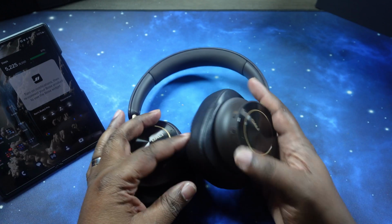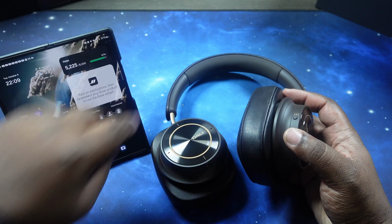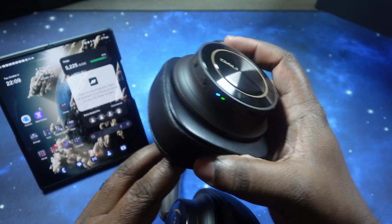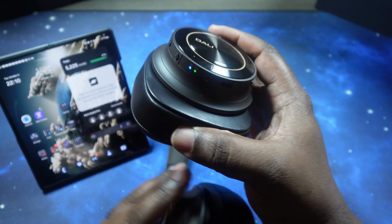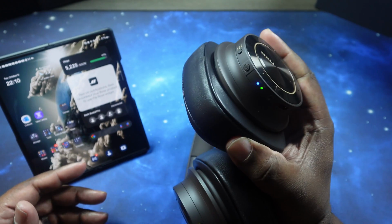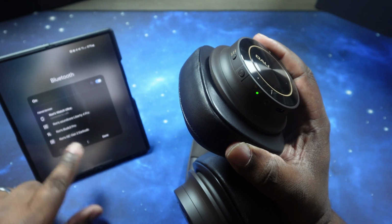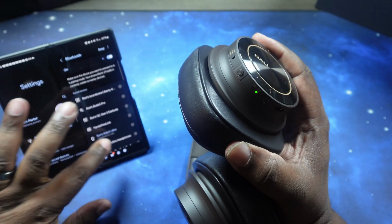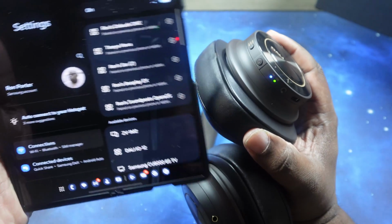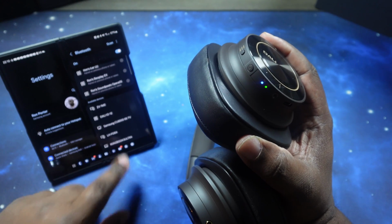All right, now let's go ahead and get these guys paired up. I just wanted to walk through that real quick because I know I didn't do it before. All right, we got pairing notification on the inside. Now there is no Google Fast Pair or anything like that with these headphones, so you got to go in and do it the old-fashioned way. Go down, boom, there they are. DALI iO-12, so we can go ahead and hit pair.